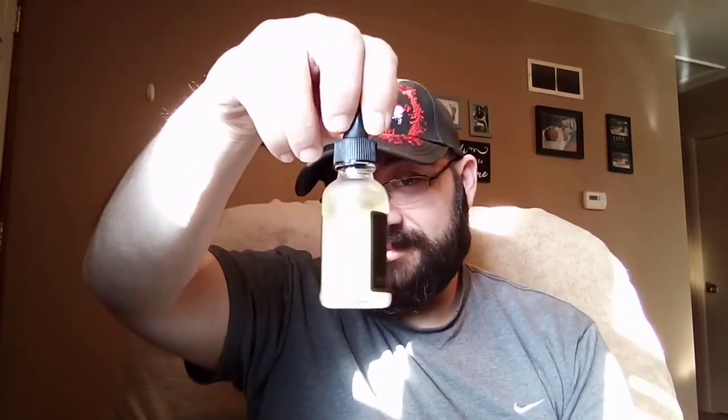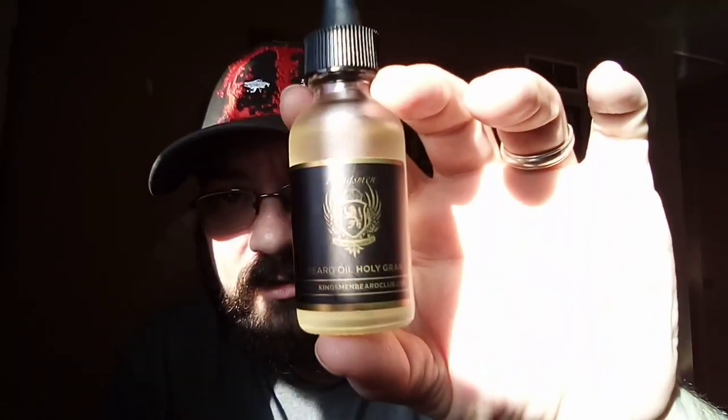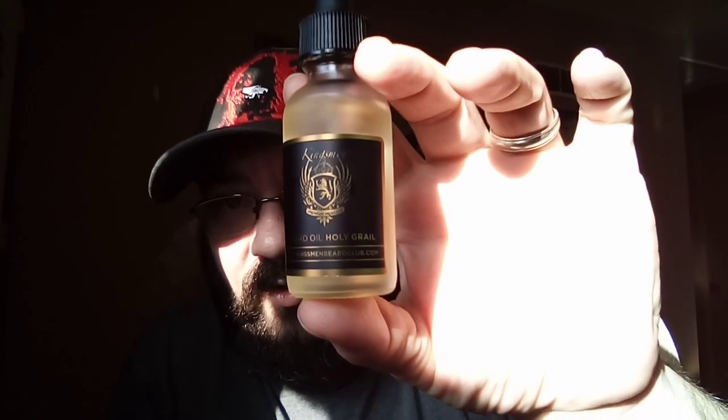So, today's review, Kingsman Beard Club. Okay, I got 3 scents. One is an oil, and I got 2 balms. Okay, go ahead and talk about this oil here, which is the Holy Grail.